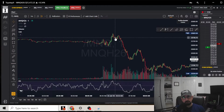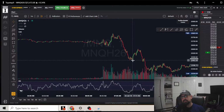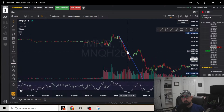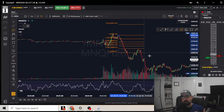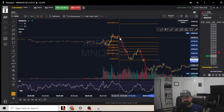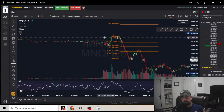So for example, if you saw a move down like this, this is a hyper parabolic move. This is a very, very strong move to the downside. Once we break this micro trend right here, and once we hold, we want to draw our Fibonacci to look at what are the possible areas where we could hold here. The start of the trend was this breakaway right below this channel.